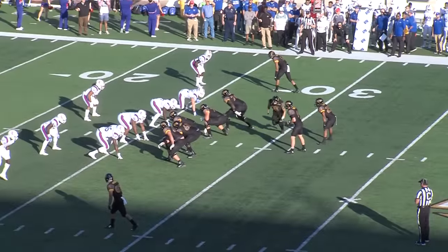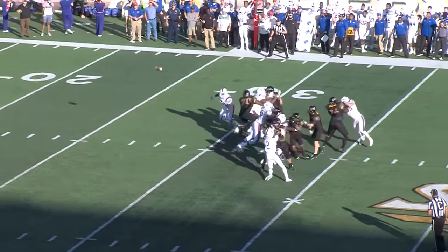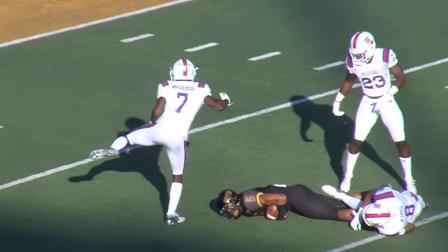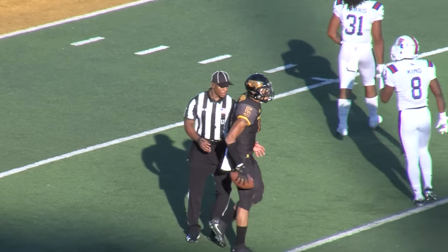To the right side, Mullins will bring Allen in motion from right to left. And Nick looking to throw in the pocket. Over the middle, got a man. DJ caught it. Goes down inside the 10-yard line near the 9 for a Golden Eagle first down.